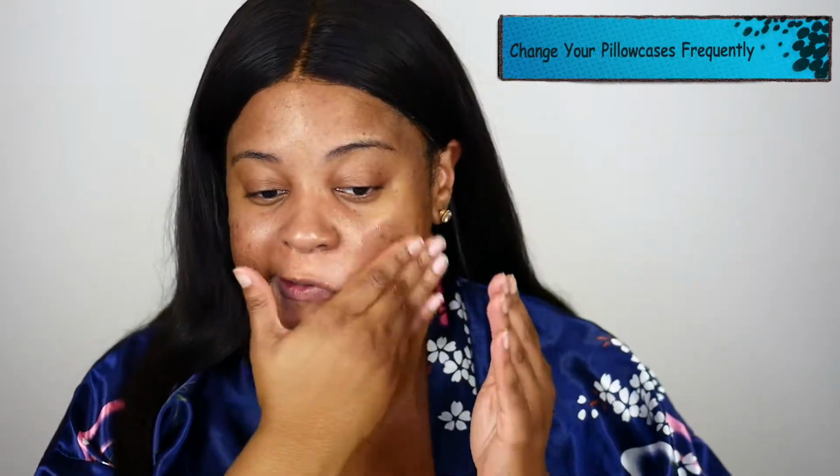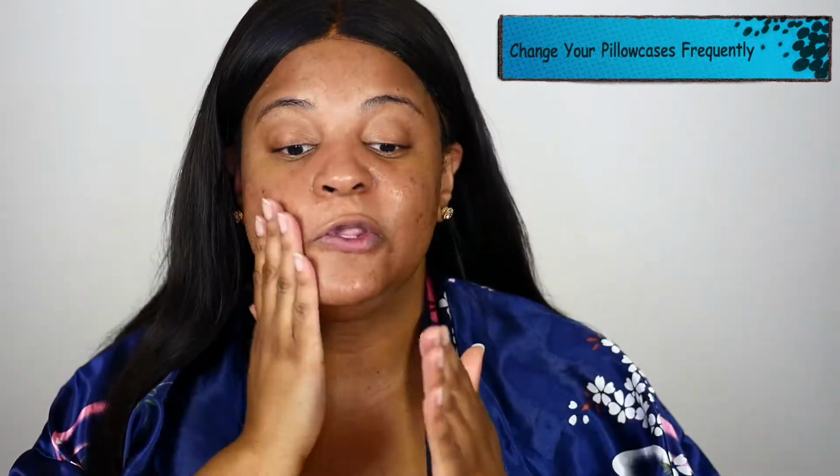I'm going to be mixing the Inkey Alpha Arbutin with a little bit of hyaluronic acid. This is from Asterwood. I think it's a small company on Amazon. The next thing you want to make sure that you're doing is changing your pillowcases, changing your sheets. You want to make sure that it is nice and clean when you are sleeping on that.